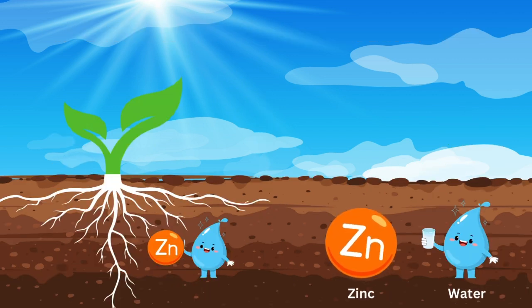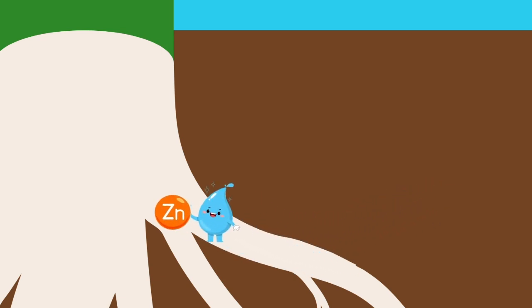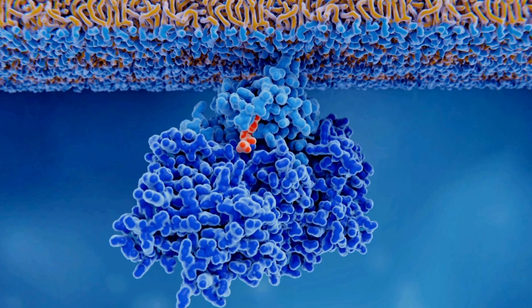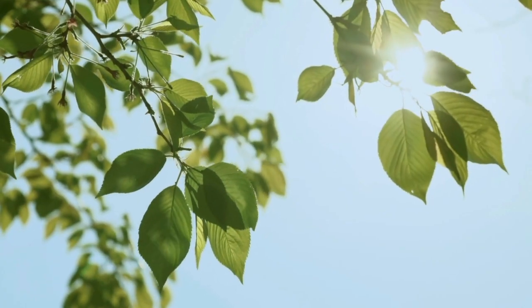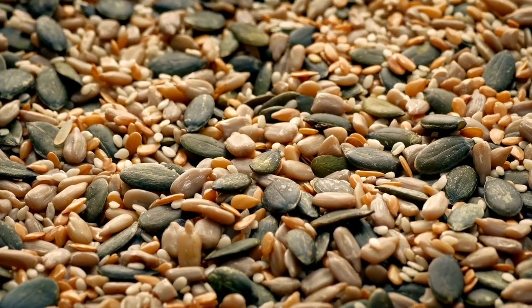Plants absorb zinc from the soil primarily through their roots as zinc ions. Zinc is moved through the plant by the same system responsible for transporting water and is crucial for enzyme function, protein synthesis, and growth hormone production. It also plays a vital role in chlorophyll production and helps in the formation of seeds.